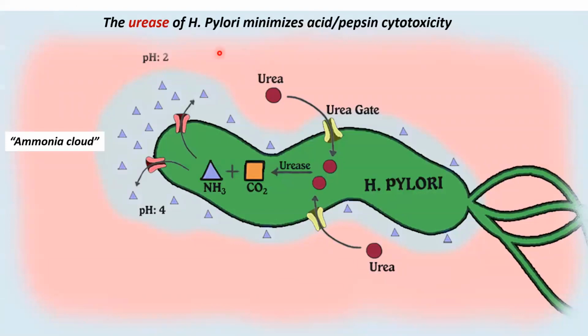H. pylori, they make a chemical. They have an enzyme called urease. Never heard of it? You haven't heard of any of it? Okay, you'll get it. But anyway, they make urease. And basically, urease will take urea. You don't have to know this urea gauge. All it does, if there's acid, it opens up and allows urea to come in. Urease will convert urea to ammonia and carbon dioxide. Ammonia, you know, is a base, right? So it creates this ammonia cloud, which also helps it survive the acid. Not completely, it'll help, but it'll still get killed.